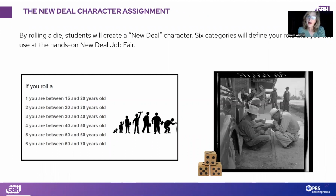Another way to develop characters is using a set of dice or a die. Each time you roll the die, it's going to represent an answer to a question or a development of the character. For instance, the first time you roll the die, you might get your age. On the screen in front of us, if you roll a 1, you would be between the ages of 15 and 20.